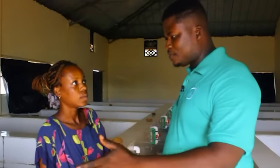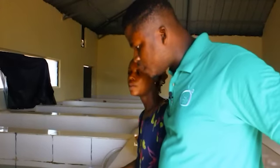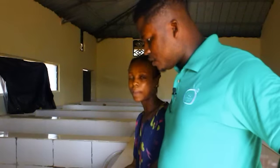I can see some tiny fishes in here. So these are catfish fries. These are catfish fries and they are in their fry stage. They are barely 2 weeks old. Yes. So this is how they look. So this is 2 weeks? Yeah, barely 2 weeks old.